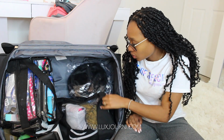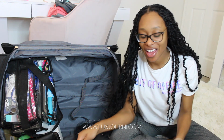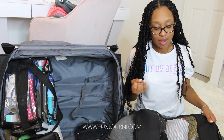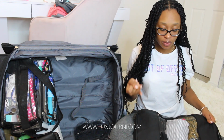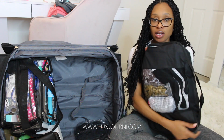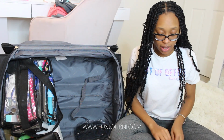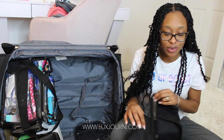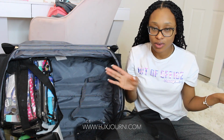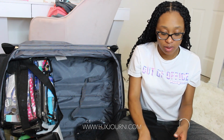My last packing cube in here. So in here I actually have my sleeping wear, my underwear, my bras, and my swimsuits. So it's not as full as the other bags. I don't want to show you guys my bathing suits because I'm actually going to be doing a bathing suit haul for you guys, and when that launches, you guys will know where I bought the items from.